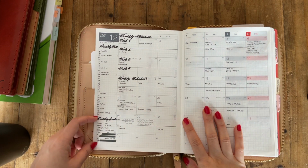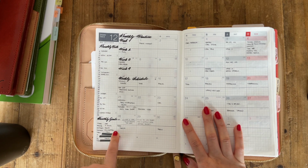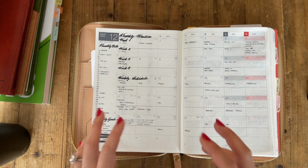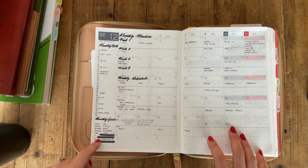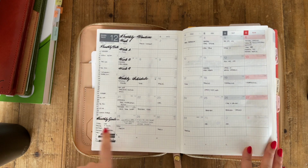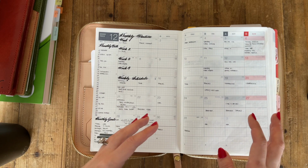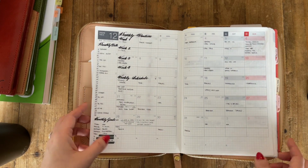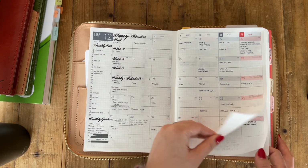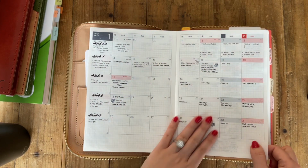And then on the bottom left, again, I wrote out monthly goals here, and I just quickly summarize what the typical goal is for each of the categories. So that's just a nice reminder for myself. I like to have my goals written all throughout the planner, just because if I don't look at them, then I tend to forget about them. So that's just what's helpful for me.